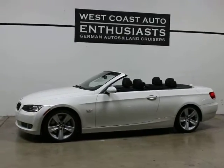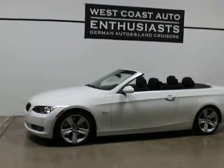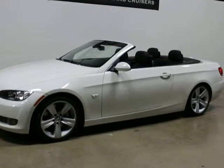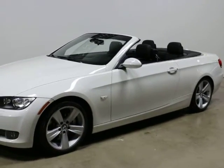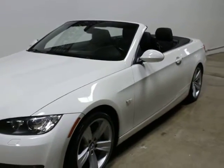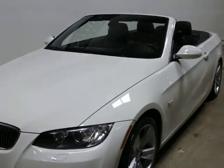So we love this generation car. This was the first generation hardtop convertible BMW made. They came out in 07, 08 and ran through, I think, 11. I'm not quite sure about that. This is the twin turbo version. They come in a 328. We like this because it's a 300 horsepower, 300 pounds-foot of torque car.